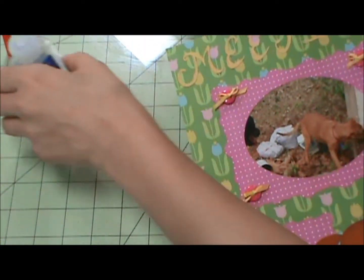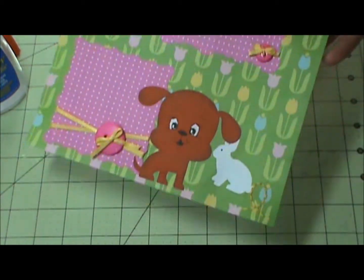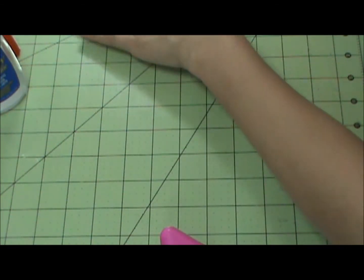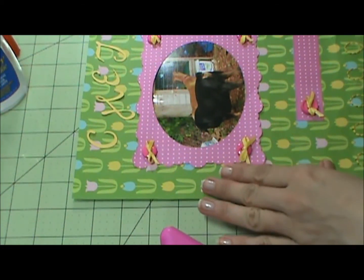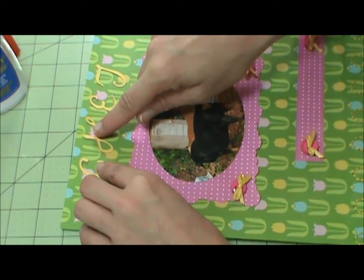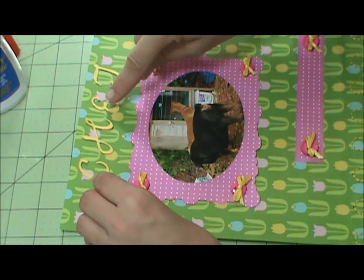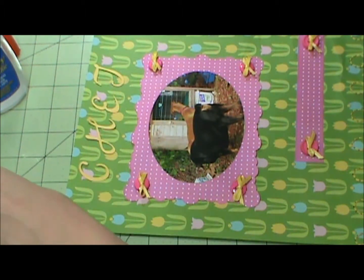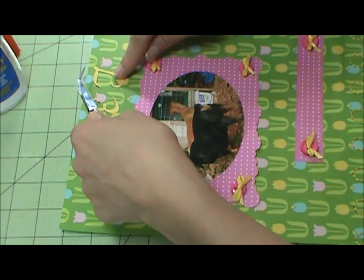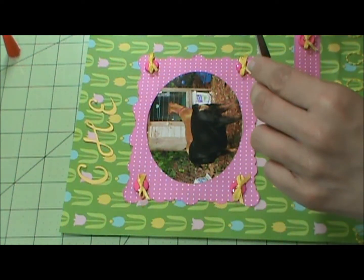Alright, so here's the first page. Alright. And we'll bring in the second page. Alright, and we're going to start by gluing down the title. Alright. I'm going to start with this T and then go from there.